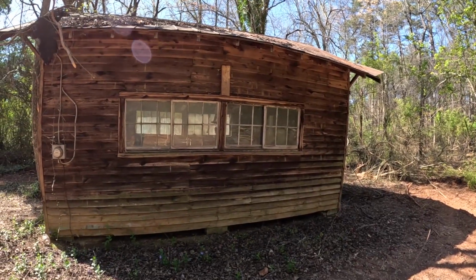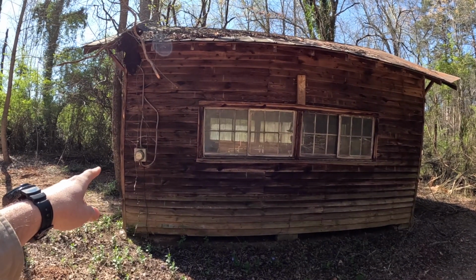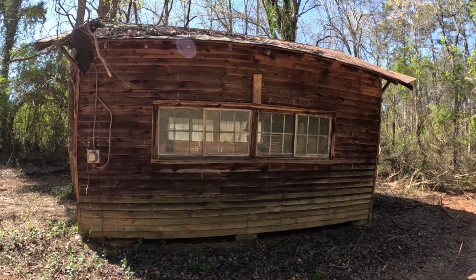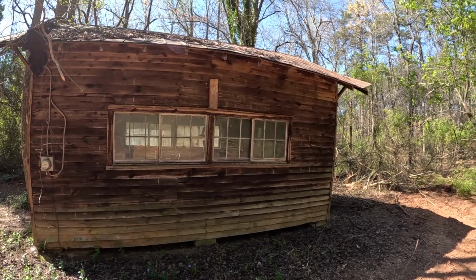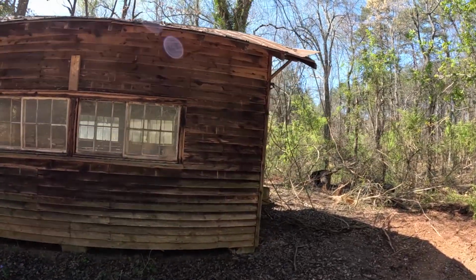You can see there's a question about power. I think somebody mentioned just turn the lights on. Well, it did have power probably back in the 80s. But certainly there's no power to it now, and it would be too hard to run it out here to it now, I think.